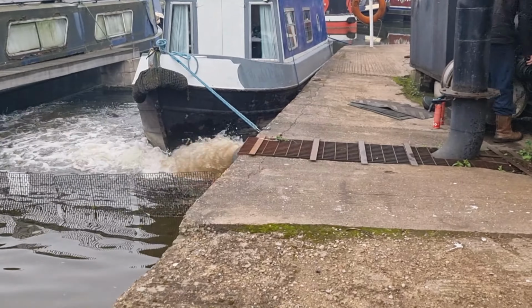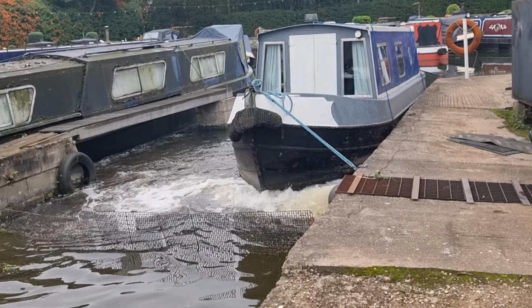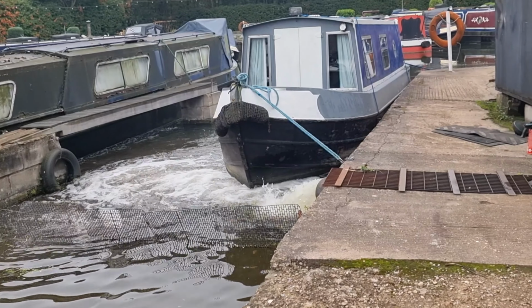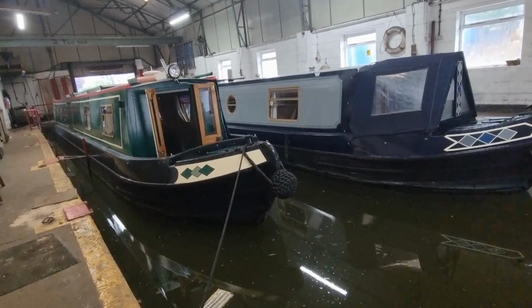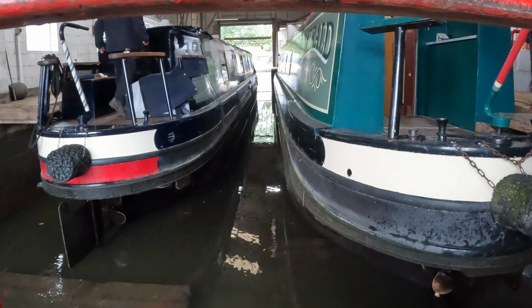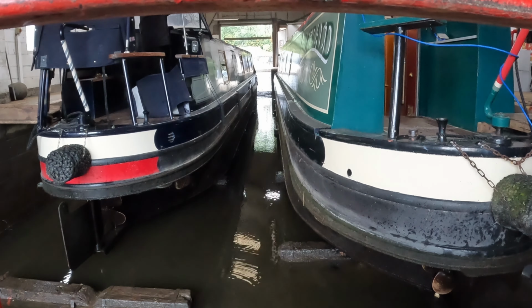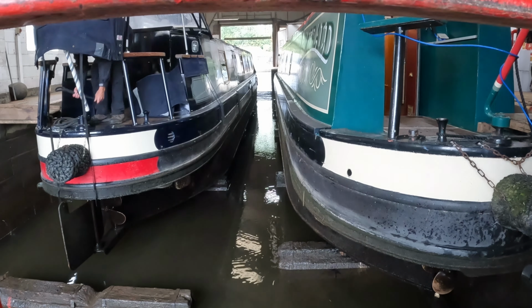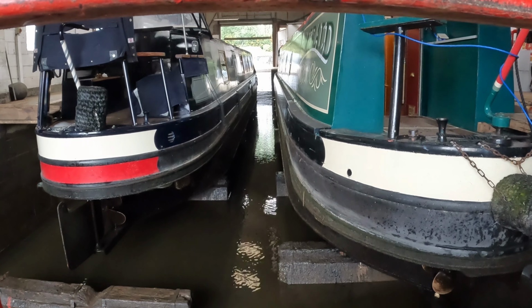And I've got to tell you, that is extremely loud. I've actually turned the volume down on the video, else it will deafen you. You need ear protectors for that. So that's it. Now the water's been pumped out, and slowly they will be out of the water. The water will go down, and the boats will stay sat on these sleepers that go across.